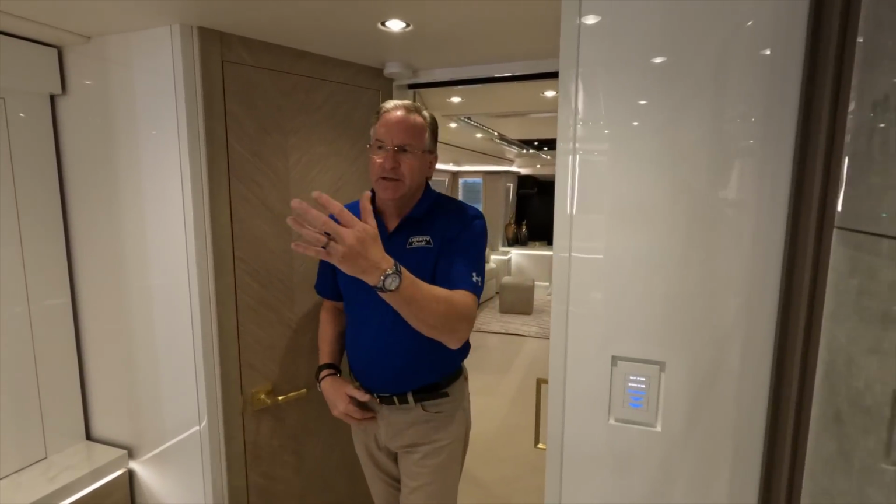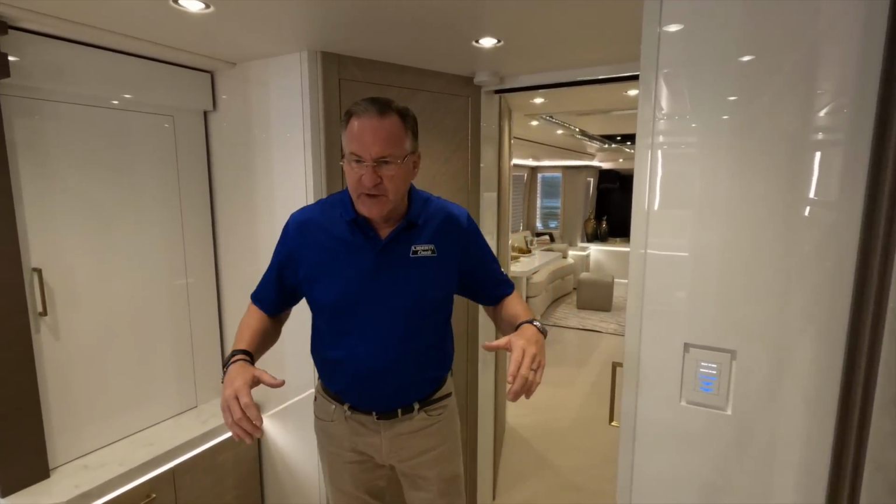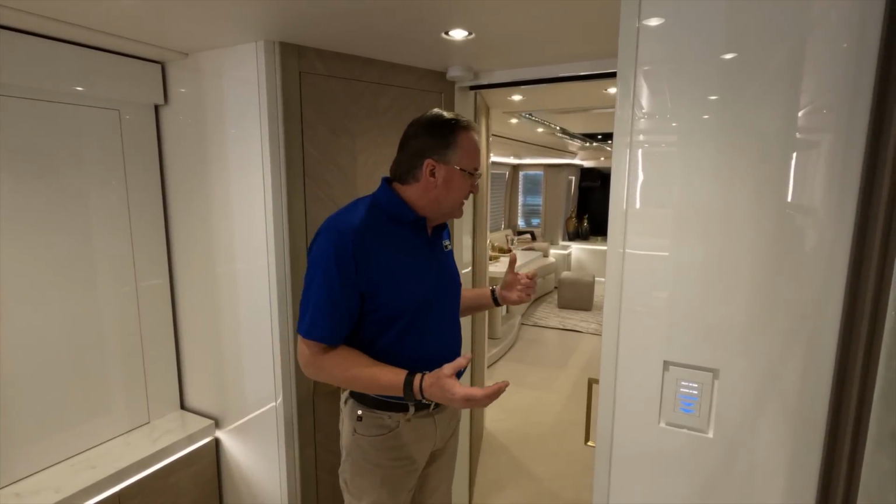He'd put his arms out, you know, do I have enough room to come through? Same thing with the showers. Make sure you've got enough room inside there. A lot of the other manufacturers, everything is very tight.